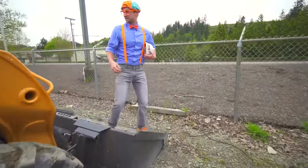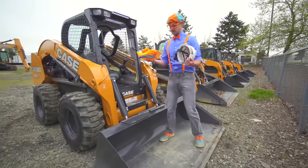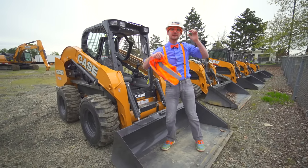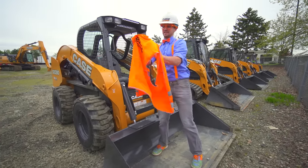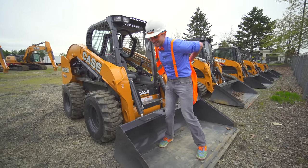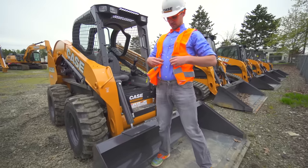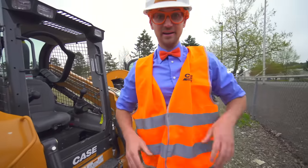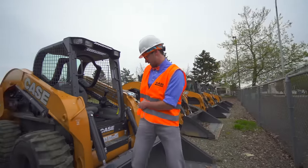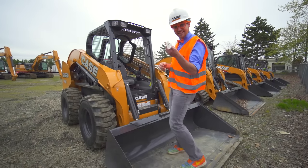Okay, I'm gonna drive it, but in order to drive it, we need some safety equipment on. Okay, got my hard hat, and then I got my safety vest. It's nice and bright and orange, so then everyone can see us. It's so safe. Okay, and last but not least, check that out. I got the keys.